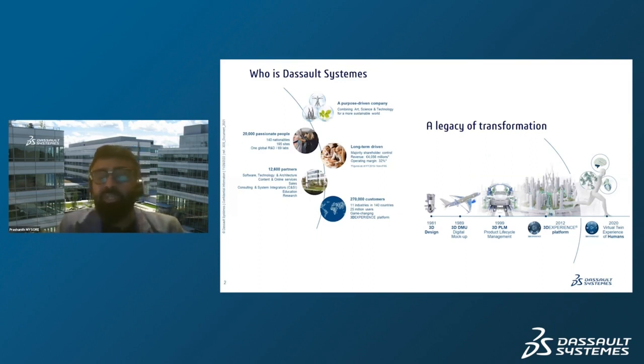It's about modeling and simulation, bringing information together like biosciences, material sciences, and information science data, all together to bring in the virtual twin experience of human beings, to bring in all the innovative processes, including some of the vaccine development which you've been seeing.